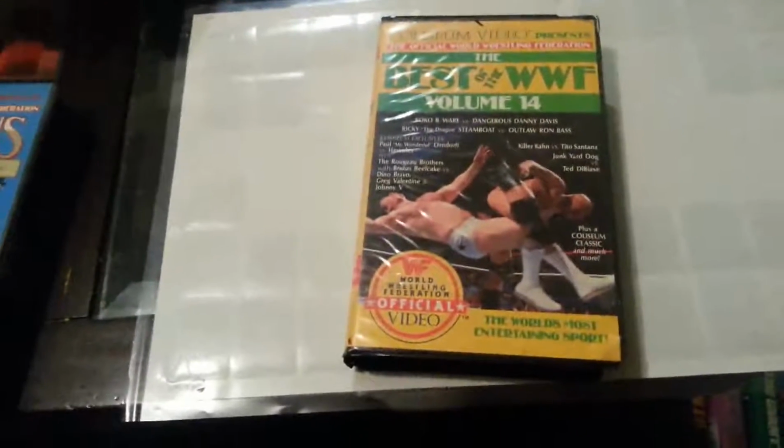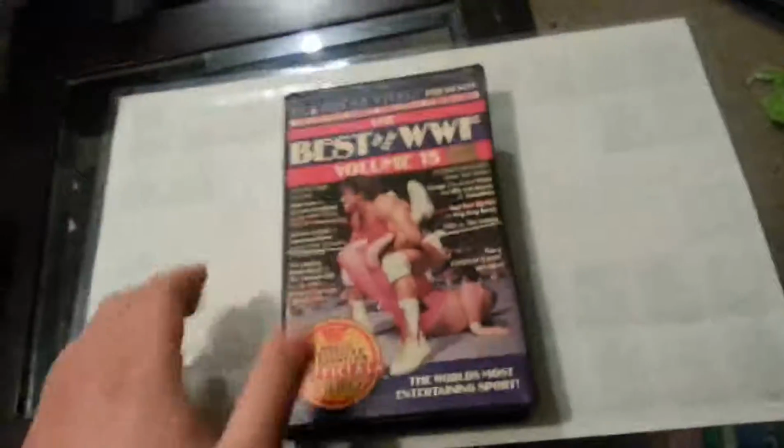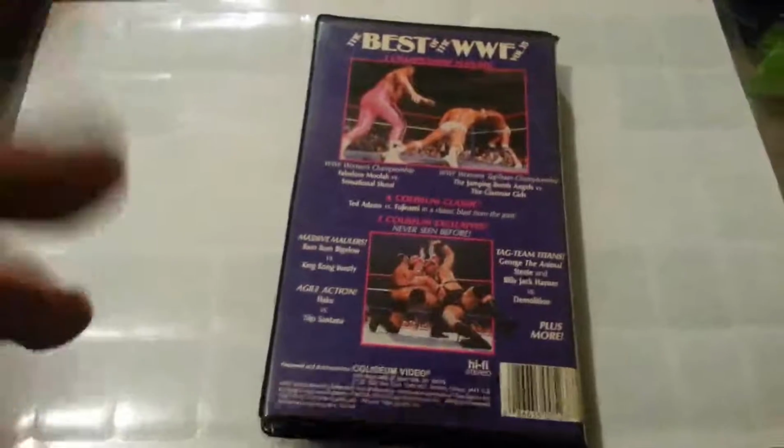There's 14, which I can't even tell who's on the front of that, really. Killer Khan, maybe? I don't really know. The back seems to have Coco, Hercules, and Beefcake. And the final ones are the best of in the clamshell. We have Martel and Neidhart. The back also has Strike Force, Demolition, and Hart Foundation as well. So that's the best of 1 to 15 in the clamshells.